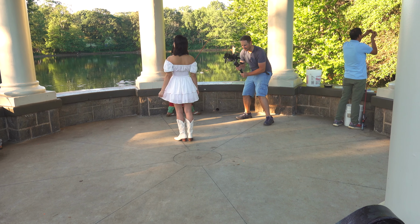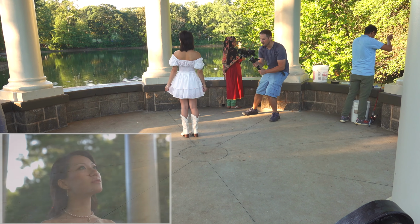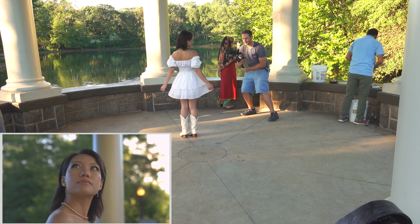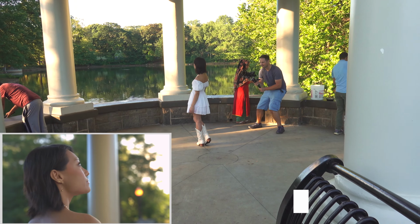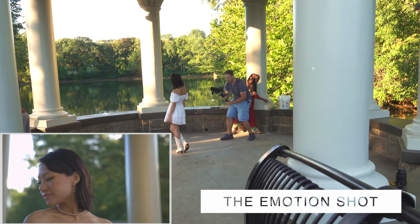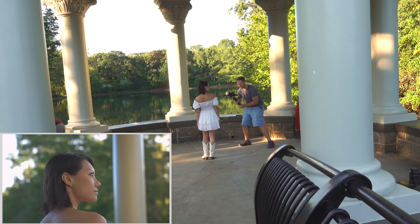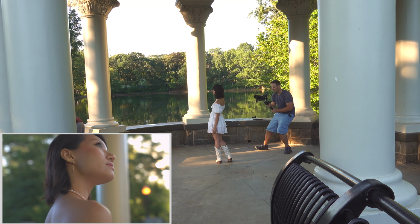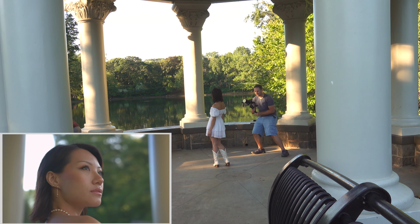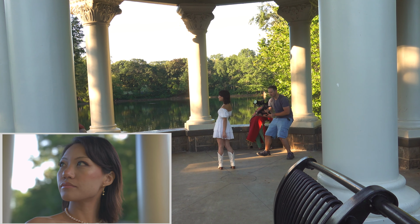Now we punch in on our subject from the previous shot. I'm at about 50 millimeters, which is the focal length closest to what we see with the human eye. Very flattering on a model. We'll call this the emotion shot, where we capture the facial expressions of the subject, which reflects how they feel in their experience. If you shoot at 60 or 120 frames per second, you can slow down the footage, bringing more emphasis and highlight to this grand moment.